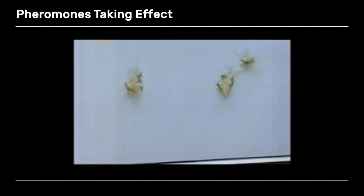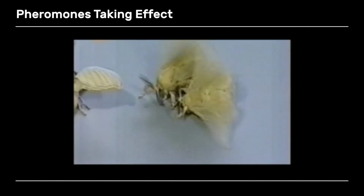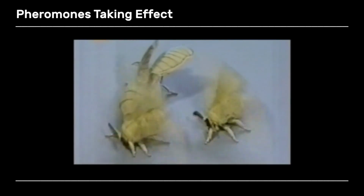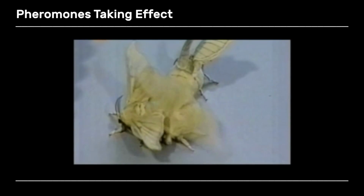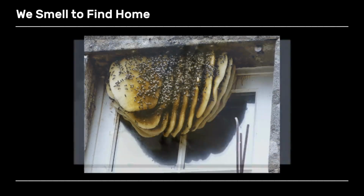Straight away they have detected her pheromone, and now normally they'd fly, but they can't fly, they're too heavy, so they're racing to get to the female. There she is. Who's going to win? And he wins, and the next one is just too late. So in the race for life, the one on the left won.